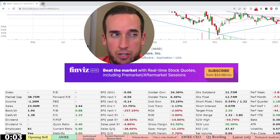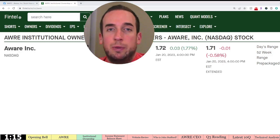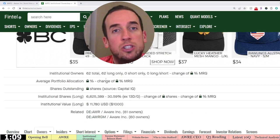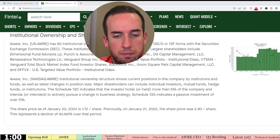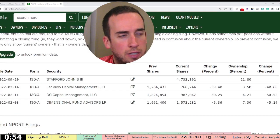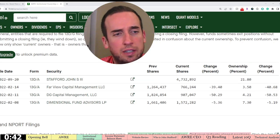Talking about institutional selling, I do just want to check in on institutional ownership. All right, so we are looking at the ticker symbol AWRE. We just want to look at the institutional ownership here. So there's 62 institutions that own this, and hedge funds, $11.7 million worth of institutional holdings. Over to the right, we can see that it's pretty flat. And then going down, John Stafford, we keep seeing him buy. He owns 21% of this stock. It's pretty good. We're going to do some research into John Stafford just because I want to know who he is.